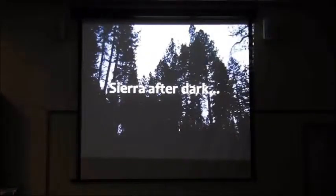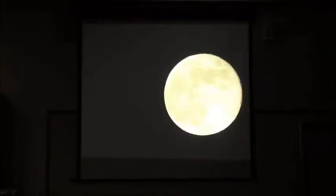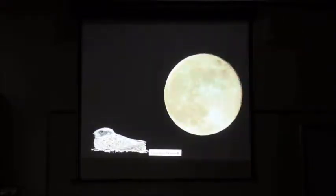All right, then there's a whole different group of birds that you can hear and sometimes even see after dark. Yeah, it's saying poor-will. A poorwill.